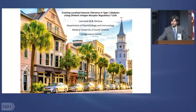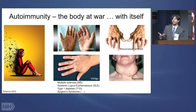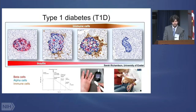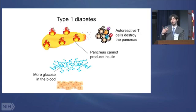So we like to think of our immune system as an army that goes out there and protects us from viruses and pathogens. But sometimes that army goes rogue and actually goes to war against ourselves. That's autoimmune disease. The nearest and dearest autoimmune disease to our hearts is type 1 diabetes, where beta cells get progressively destroyed by mostly a T-cell-driven response. So we have a scenario where your pancreas is pretty much on fire, thanks to these autoreactive T cells that recognize beta cell antigens.